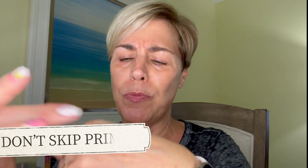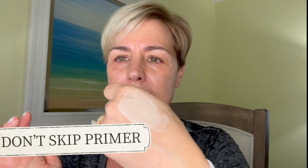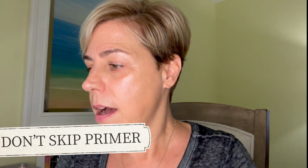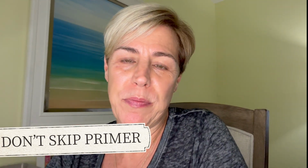This is a really nice one. Like I said, it does have SPF in it, so it kind of kills two birds with one stone, so to speak. And it does have a little bit of a tint to it. So I like it. It gives, just as the name implies, a little glow to the face. So hopefully you can see I have a little bit of glow.